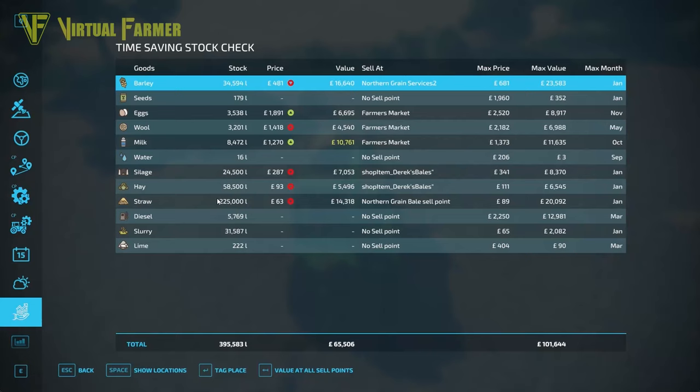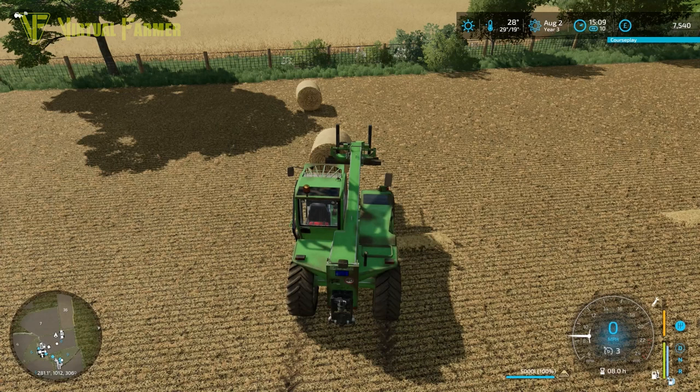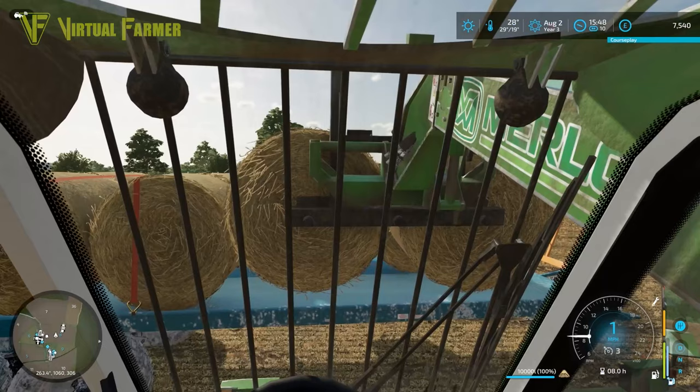And I'm kind of wondering what that great demand is for. Looking on here, seeing if anything is above best price. No. It would be really good if it was straw, but no, even that's below. So, yeah, not really anything by the looks of things at any of the sell points. So, nope, we'll just continue loading these up. So I've managed to get 12 bales on the bottom row here.